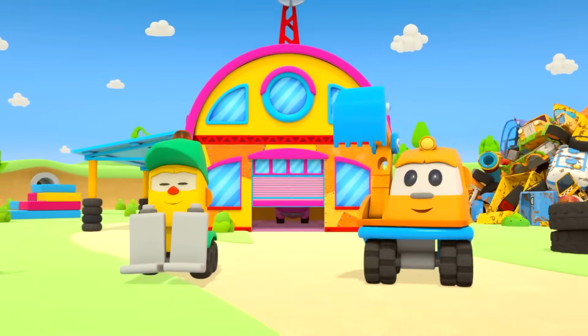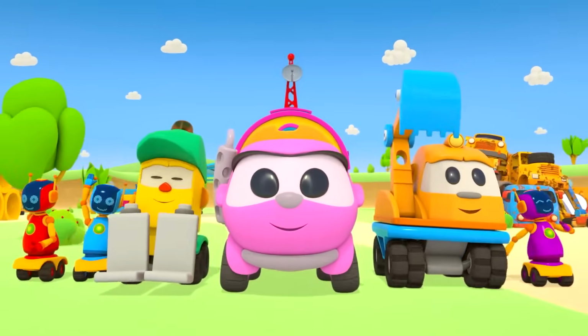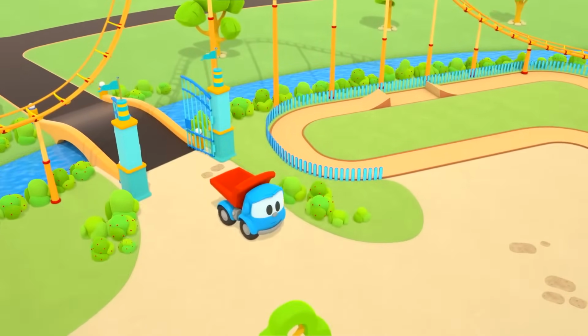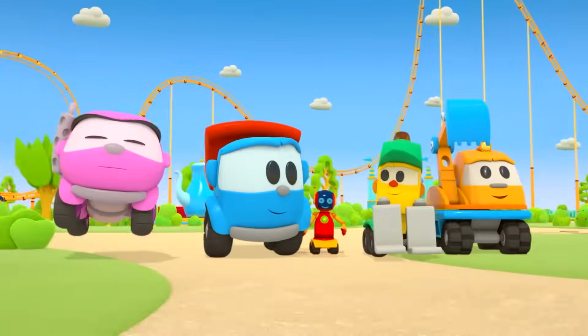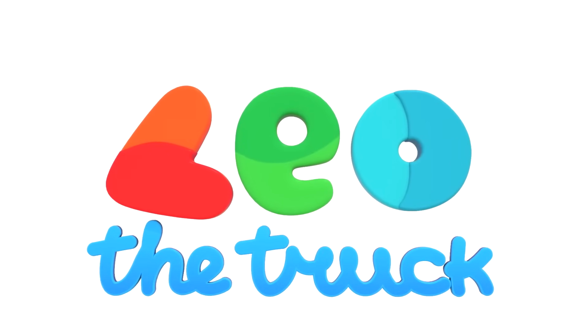Lifty and Skoop, robots and Lea, having a lot of fun! Who's the fastest one? They build the cars that are so good! Wheel, motor, and hood! Who brings the parts? It's Leo! Leo the truck! Leo! Leo! Leo the truck!